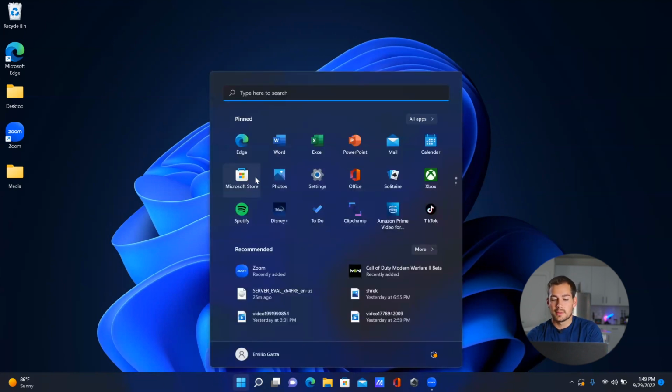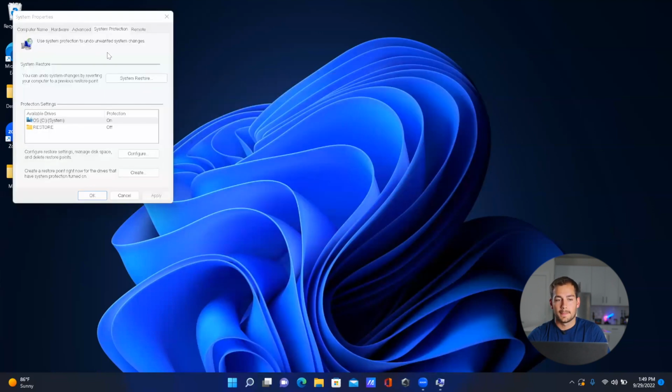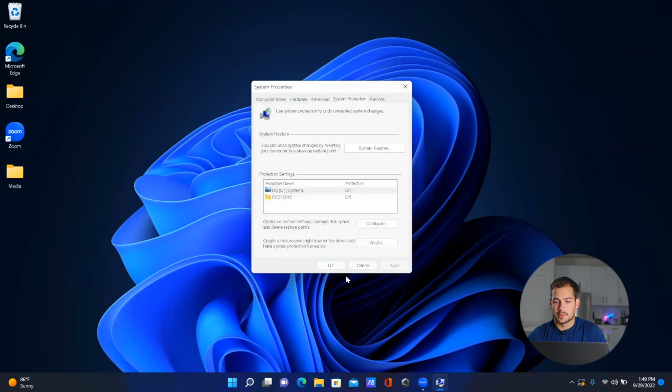So we'll bring up the start menu and we're gonna search system restore. And then we'll press create a restore point. Now in this window, we're gonna click on system protection right here. And we'll make sure that we have our C drive selected or whatever your main drive is. Now we're just gonna press configure. And with this selected, we wanna have turn on system protection. You can adjust the max usage slider. Usually 2% is sufficient. So with this on, we'll press OK.